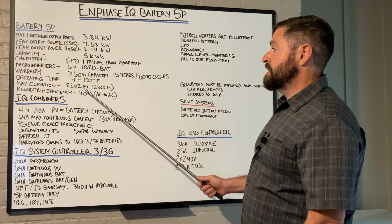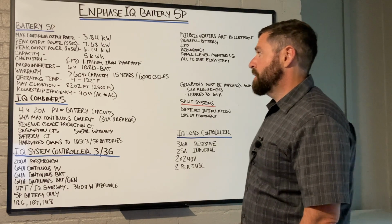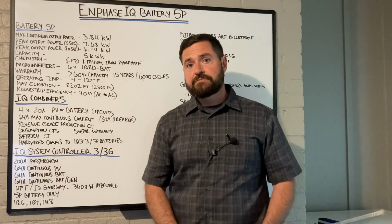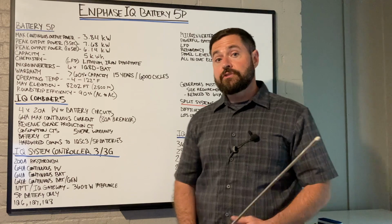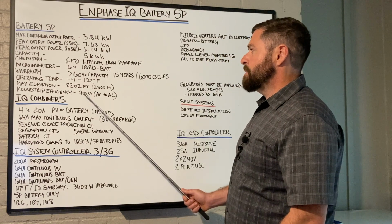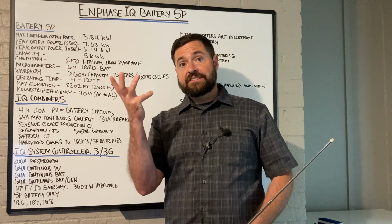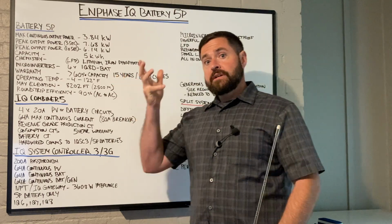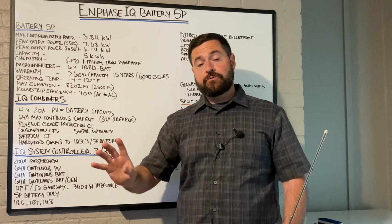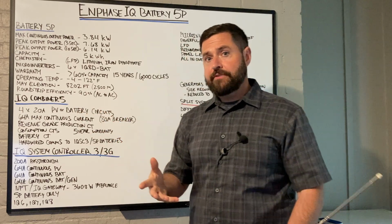Now the max elevation for this battery is 8,202 feet or 2,500 meters, depending on what part of the world you're in. That's higher than some manufacturers, but if you're above 8,202 feet, this battery is not going to be for you. Now the round trip efficiency, AC to AC, is 90%. That's saying the AC output of the microinverter on the roof, taken back to DC through the battery inverter, then back to AC out to your home loads and the grid. That's a 90% round trip efficiency.